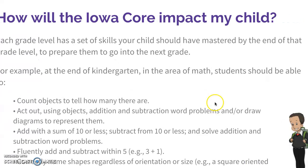So if you're wondering for some specific examples about how the core will impact your child, it's really not changing, again, the how of teaching, but the what. Every grade level has a specific set of skills that children should be able to master by the end of that grade level, and that will prepare them to go into the following grade. So for example, these are some of the math things that students have to be able to do at the end of kindergarten to be successful in first grade math.